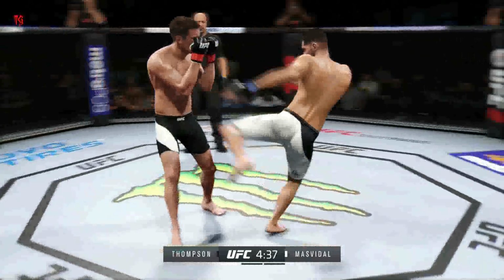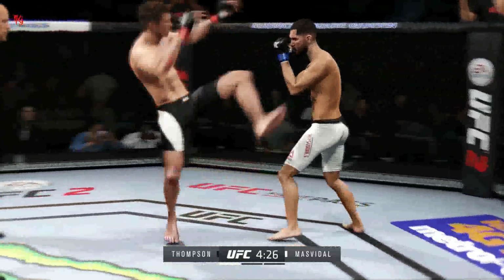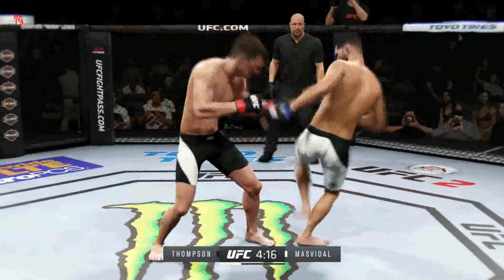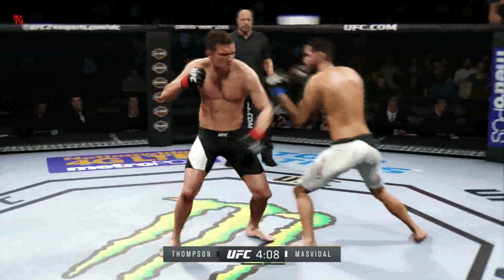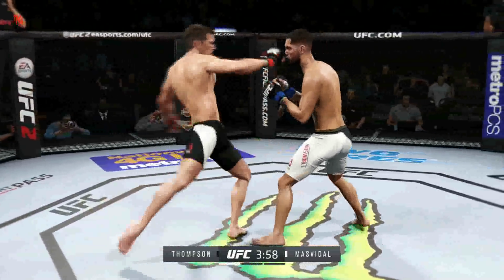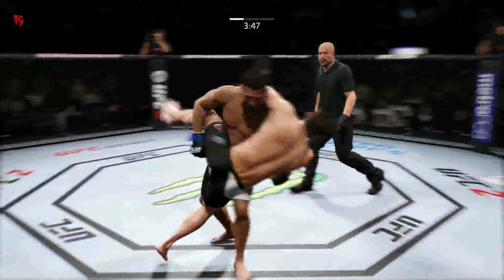Hard hook. Both men looking to do damage early. Wow, what a great job mixing things up. He was looking for the head kick, but it was blocked. Very nice kicks. He caught him with the head kick. Oh, powerful kicks. Oh! Very nice. Just out of range with the head kick.